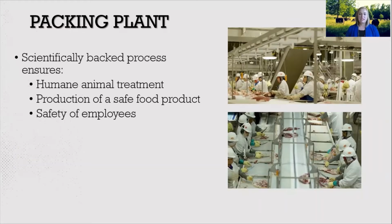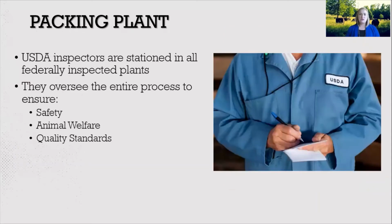So when cattle arrive at packing plants, they are moved inside the plant in a quiet and orderly manner. There's little excess movement or unnecessary noise, and this really ensures that cattle remain calm and move smoothly. Packing plant technicians use a mechanical stunning device to quickly and effectively render each animal unconscious, and this is what begins the harvest process. It's also important to note that without a USDA inspector present, federally inspected facilities cannot operate. So USDA inspectors are stationed in all federally inspected plants. They oversee the entire process to ensure safety, animal welfare, and quality standards.